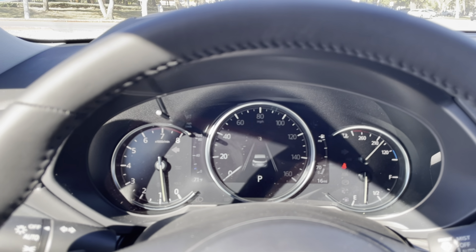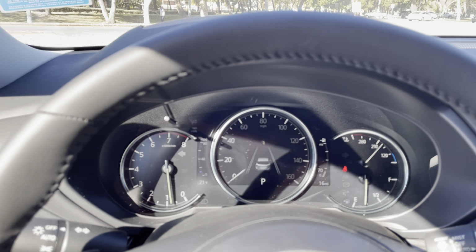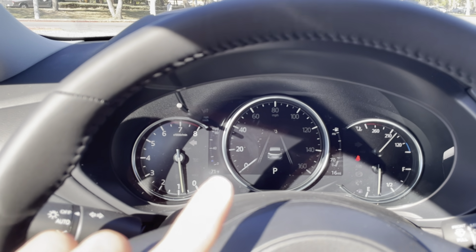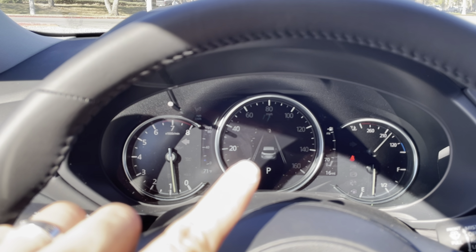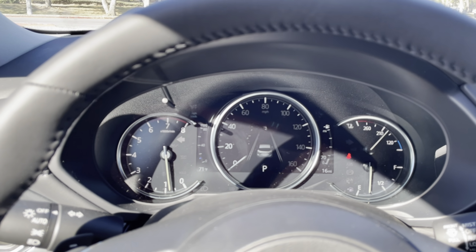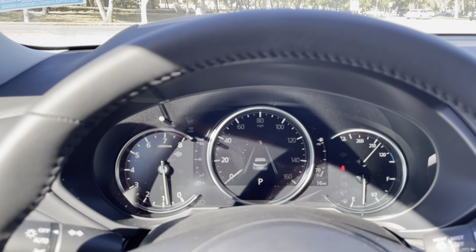As well as for your blind spot, it'll actually have directional arrows. So for example, if there's a car in my blind spot in my rear quarter panel, driver's side, you'll see a little arrow pointing in this direction here. If there's a car on the other side, you'll see a little arrow pointing in this direction here. So a very neat, safe feature.